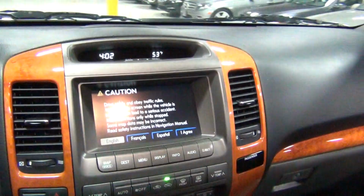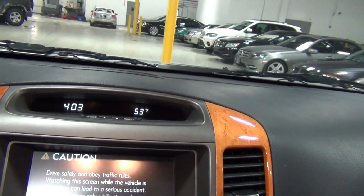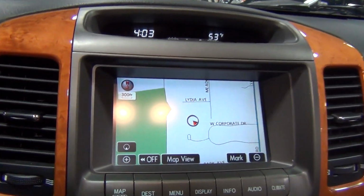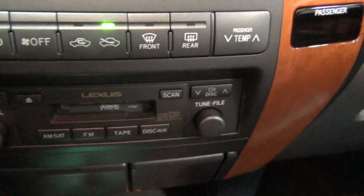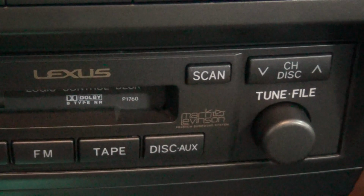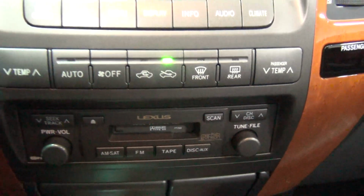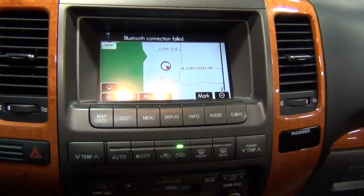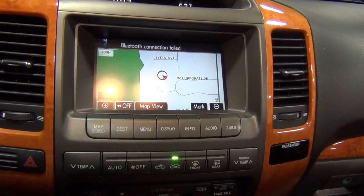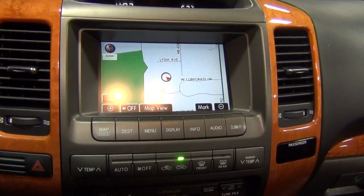So this vehicle has, as you can tell, it's got the navigation. Oh, let me put on the lawyer screen. Hit agree. So that is got the navigation system and the Mark Levinson audio system, which is an incredibly good sound system. That's a 14 speaker, 240 watt sound system, and that's your navigation system with a backup camera and Bluetooth and voice command. That was a $3,250 option from Lexus.